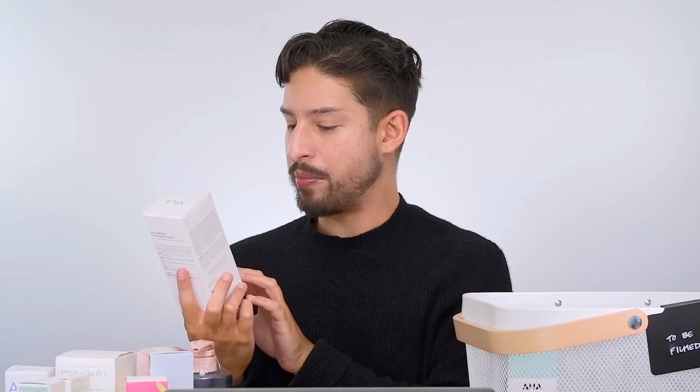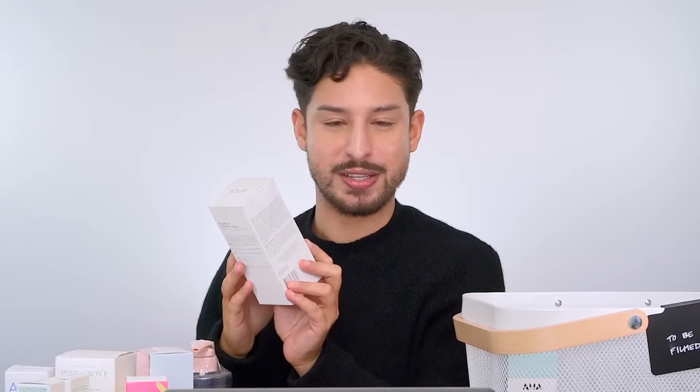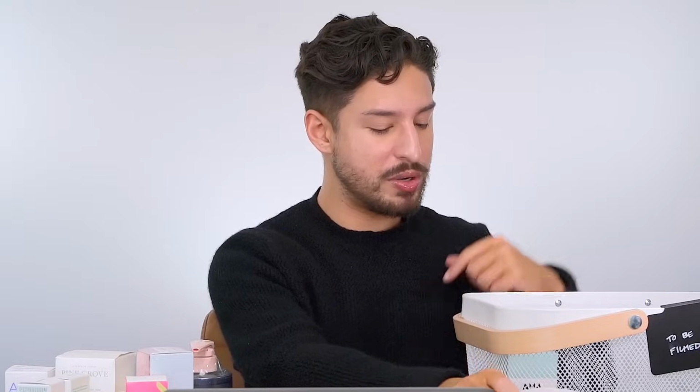This is from APLB. This is a glutathione niacinamide body lotion. I bought this because glutathione is a really nice antioxidant, so is niacinamide. Plus you have a few other things in here like centella, a few different extracts, Saccharomyces ferment, rice extract. So I'm getting, it's going to protect but also help with brightening. So we'll play around with this, see what that's like. I don't see any fragrance in this, which I prefer in a body product, but we'll see what that's all about.